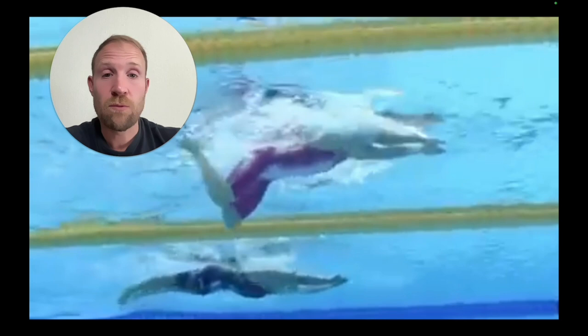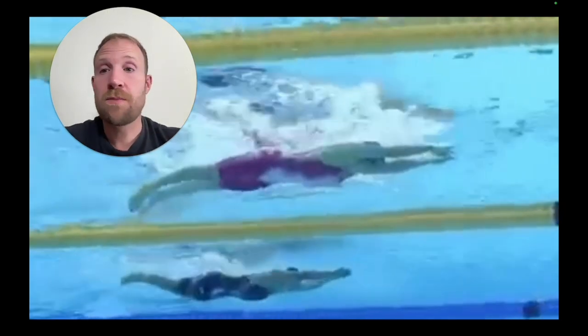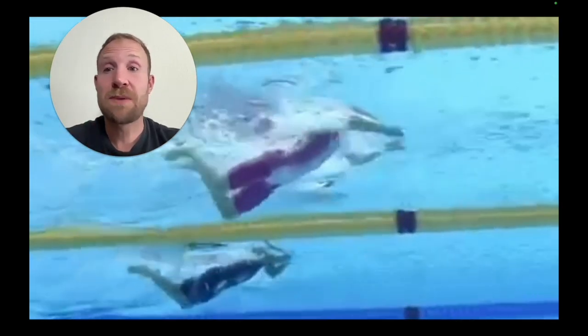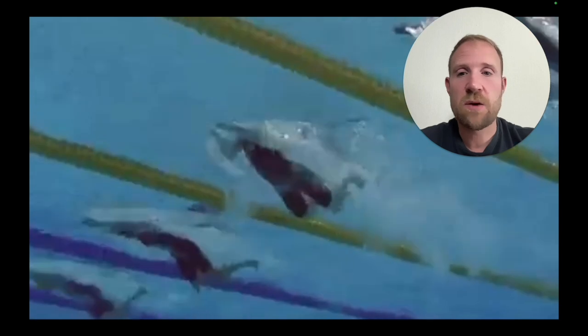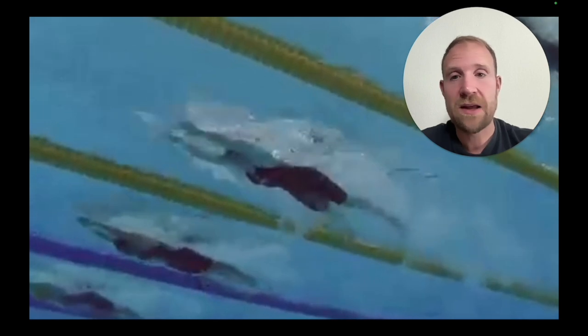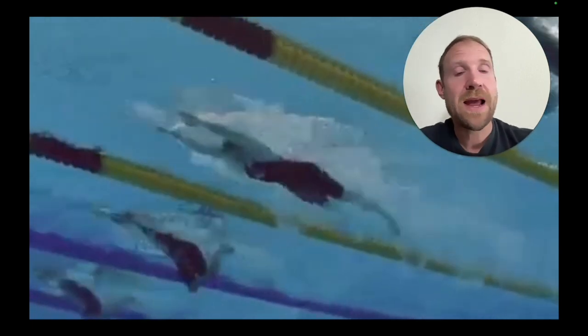So the faster they can recover from the breath and get everything back down in line, the faster they're going to be able to minimize the amount of resistance they're creating and therefore increase the amount of speed they're creating. So we'll see the same skill with this swimmer. Again, once those hands are at full extension, her head's already back in line so she can get everything back in line. And when breaststrokers are sprinting, they need to be able to do that really fast, because we'll see this swimmer is going to get into the next stroke right away.